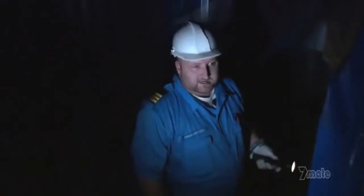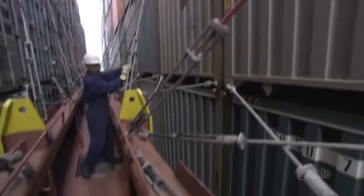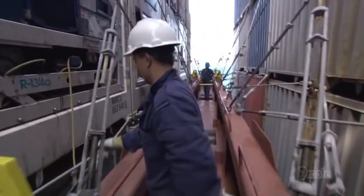And again, when you're walking down here, watch the gaps. You could actually fall in between. Yeah, that's right. Okay. If the containers are paramount, equally critical are the lines holding them in place. If the stacks are unstable, Emma could capsize.